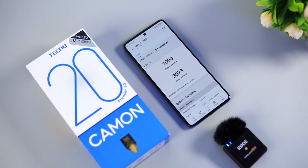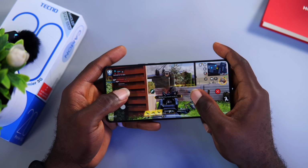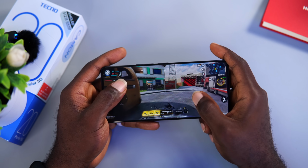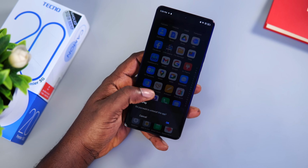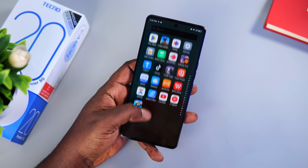On Geekbench results, we have a respective single core score of 1090 and a multi-core score of 3073. Then on the Antutu benchmark, we have a score of 655,463. For a mid-range device, this is impressive, and this goes to show the performance level and the improvement coming from last year's model. As usual, I played Call of Duty Mobile on high frame rate and medium graphic settings, and the gameplay was good. Performance on the Tecno Camon 20 Premier is very impressive, and I've never experienced any performance drop so far.